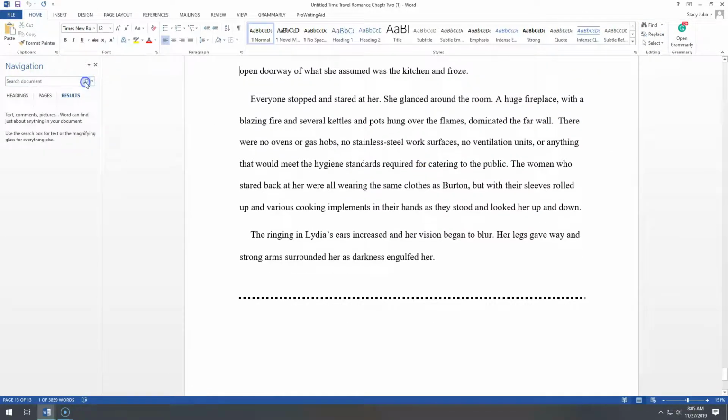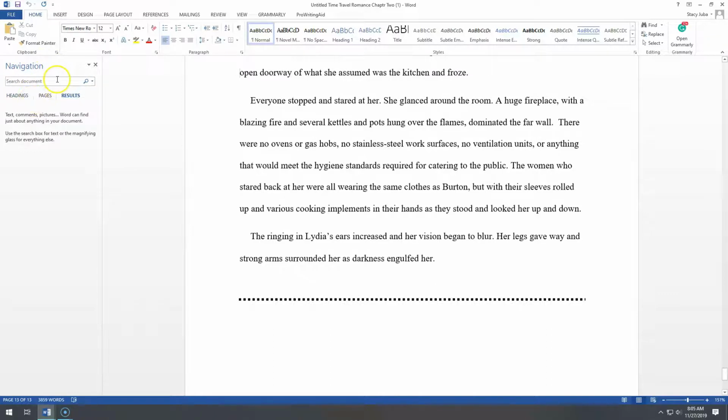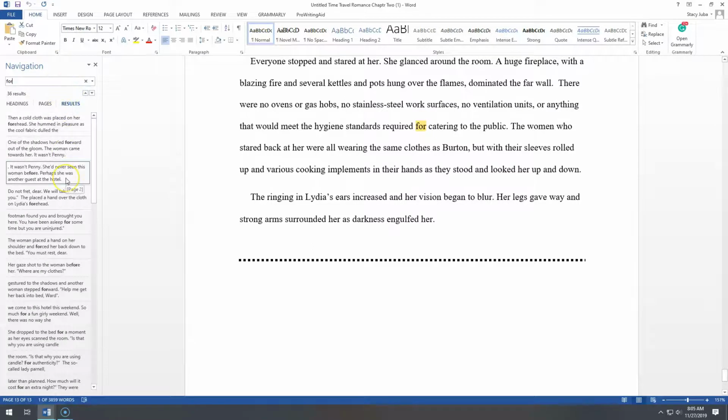I'm just going to X out of this previous search. And you can see that the box looks a little different than it does in Google Docs, but it works very similar. So I have my Overused Words cheat sheet in front of me, and there's a lot of words on it. As I indicated before, I don't do an individual search for every little word on it. For example, prepositions such as for. This document is only 13 pages, but there are 36 results here, and if this was a 350-page document, this would be very overwhelming, and many of the fours would be absolutely fine.